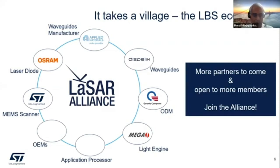You will see two empty boxes here for OEMs and application processors. Suffice to say, we're talking to a lot of different people. OEMs, we cannot put their names. OEMs, for those of you who don't know the vernacular, are the end customers, end branded customers. A lot of them don't want to talk about their plans right now, so that'll be a white box for sure. But application processors are very, very important, so you'll see that box being filled in pretty soon.